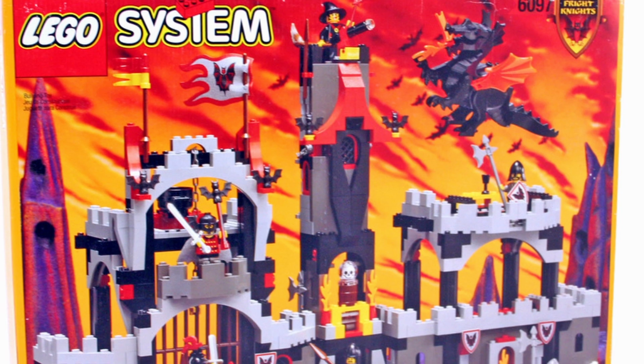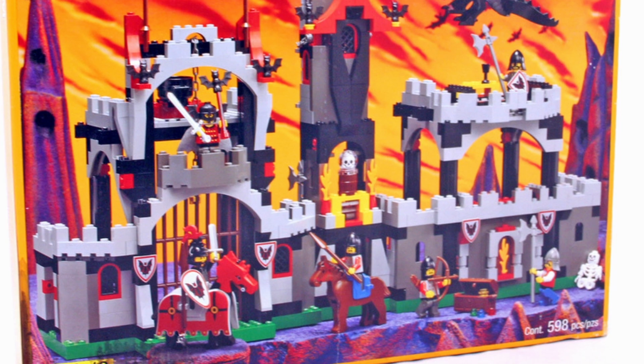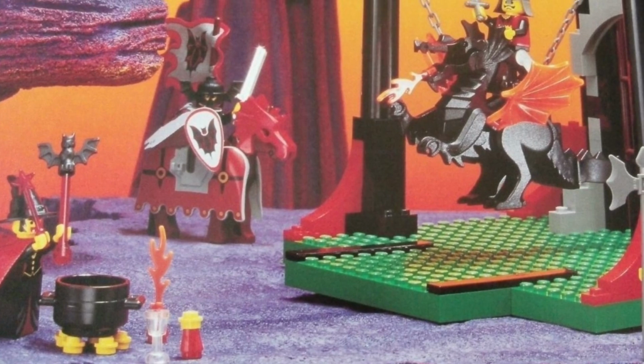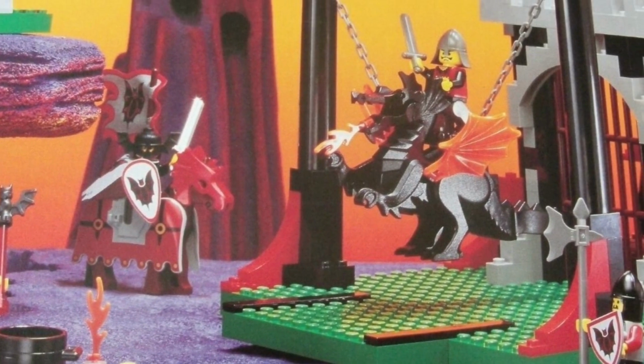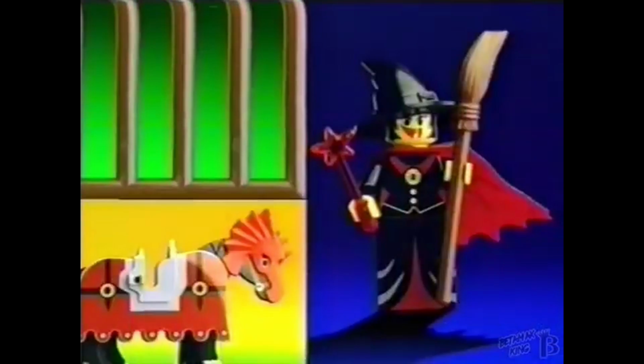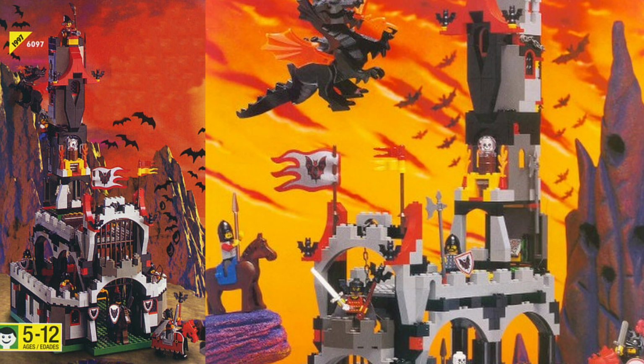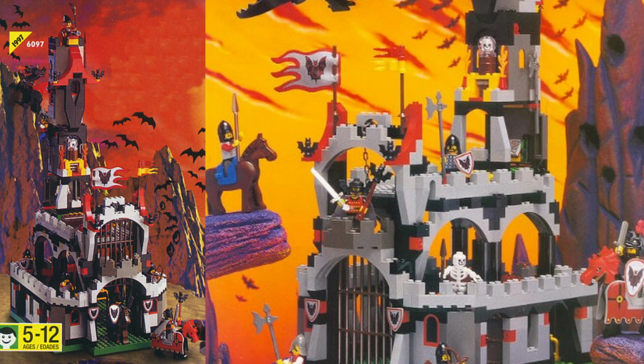Starting off our official entries, we have a vintage set with the Night Lord's Castle from the LEGO Castle sub-theme Fright Nights, which leaned much more into spooky vibes than any other castles line. Inside with a Bat Lord and his knights, a witch, and the smell of rotting birds. This is the oldest set on today's list, as it debuted 25 years ago in 1997.